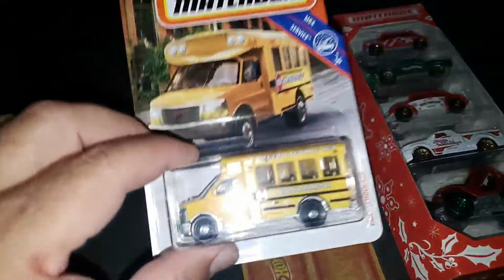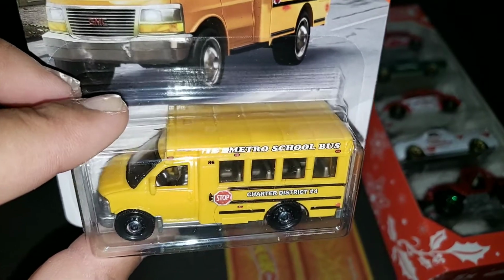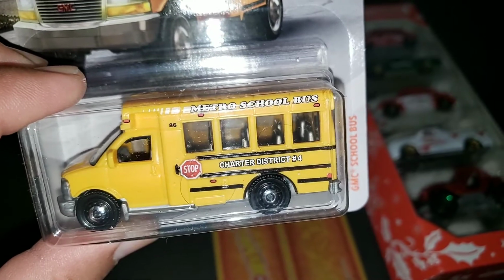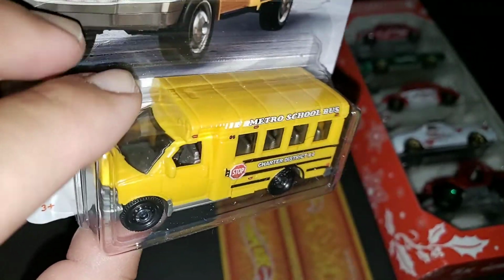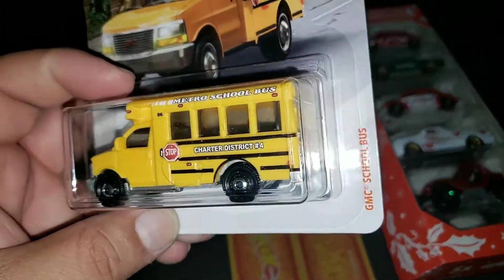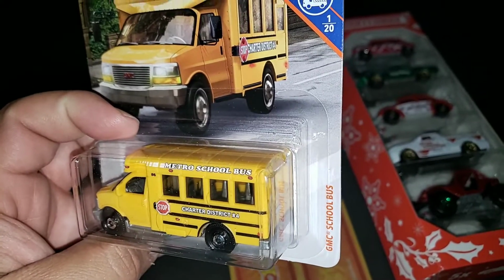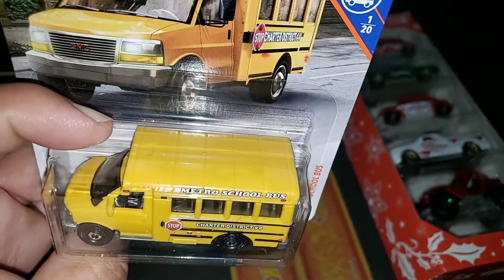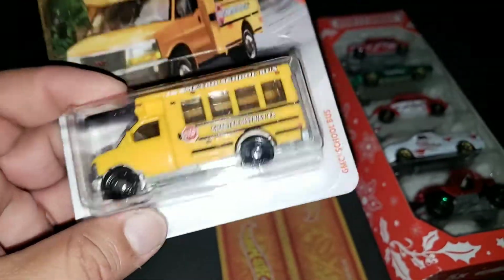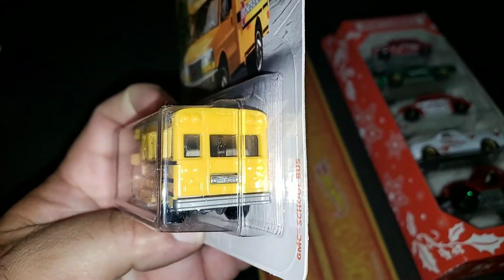I also found this cool school bus here. It says Metro School Bus, Charter District number 4. This is a really nice piece, guys. I don't know about you guys, but I just love castings that are detailed like this. This is pretty awesome. The only thing that's missing is the bus driver, but still a pretty cool casting.